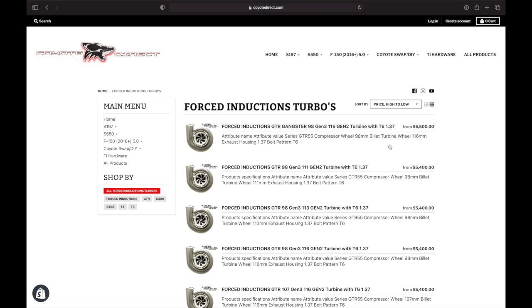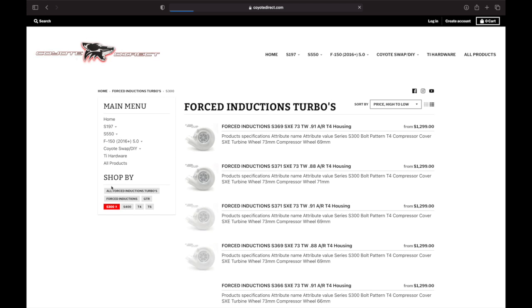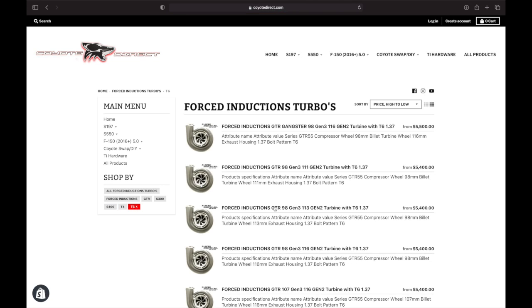So if you go on the left side here, you can actually do all Forced Induction turbos, or you can do their series. So you can click the GTR series, and this is going to be your GTR series. So you got your GTR Gangster 98, literally the most badass turbo he offers. And then you can go by S300 series, so that's your smaller Borg Warners. S400 series, you can do it by T4, T6 flange. So that's kind of how you can separate the turbos.